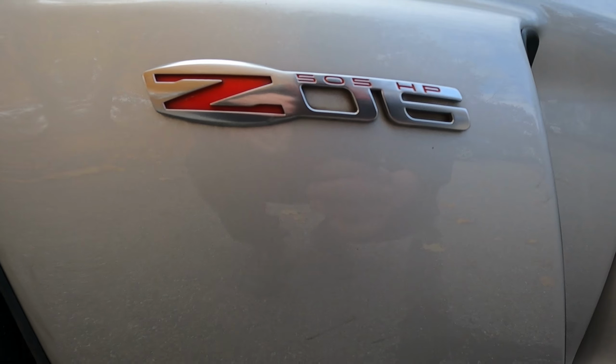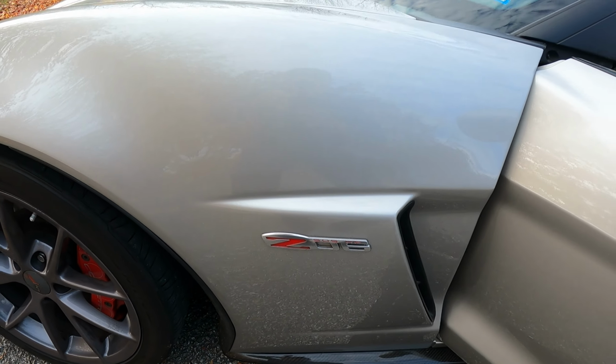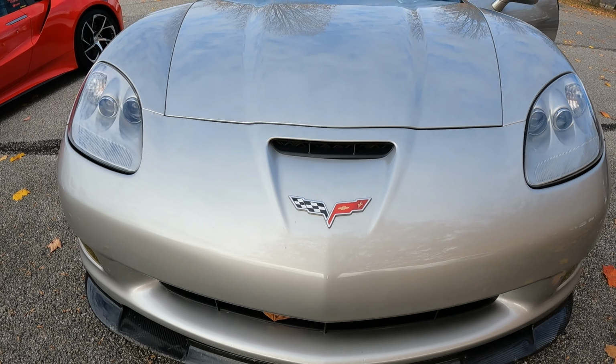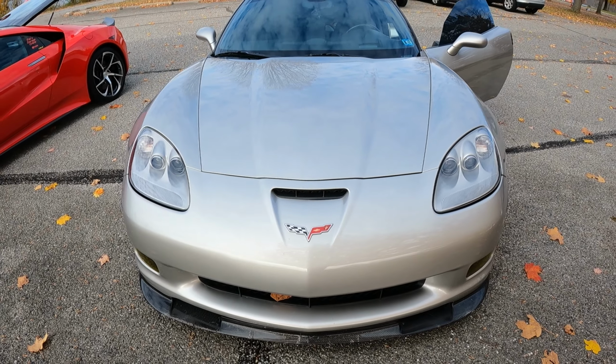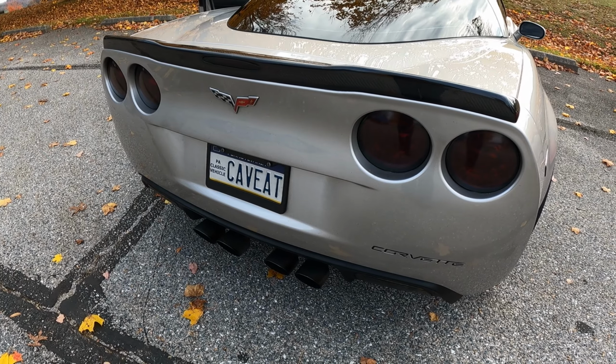Hey everybody, my name is Jake, and this is a 2006 Z06. It's a heads cam car, so it's the LS7. It's roughly 575 wheel horsepower. With that being said, it also has a McLeod clutch. And we also have a fresh tune on it, so the car is pretty well sorted out.